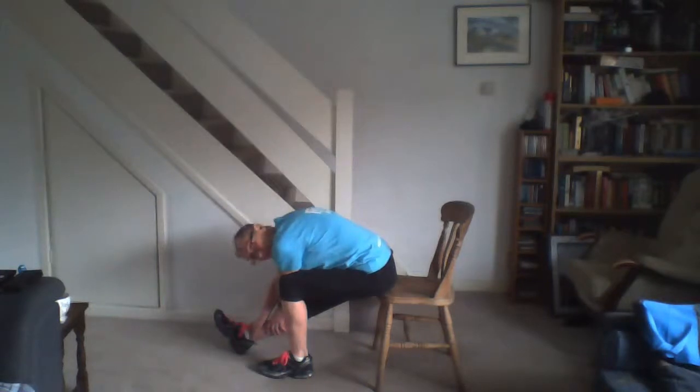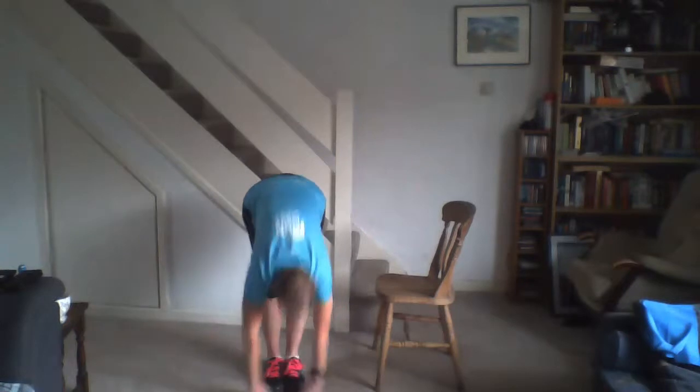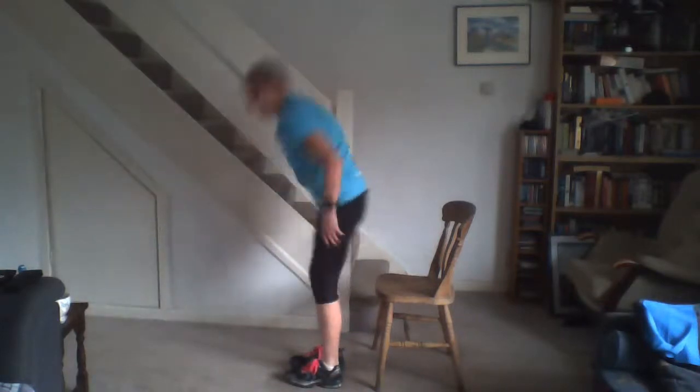How many of you can touch your toes without bending your legs? I don't want to encourage you to fall. Try this in your own time, not at the moment, but can you touch your toes without touching the floor? That gives a good, I'll show you, a good stretch. Right.